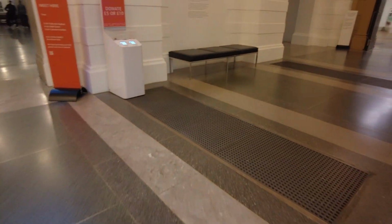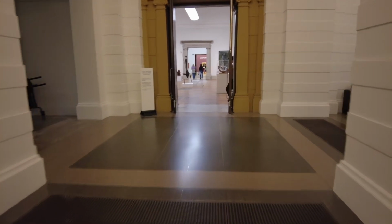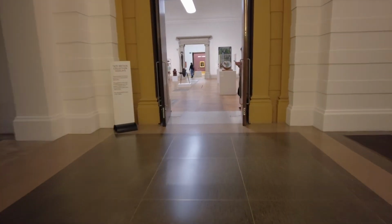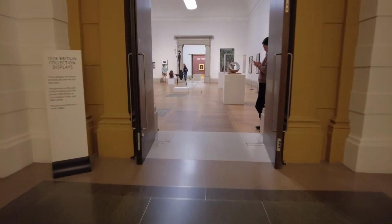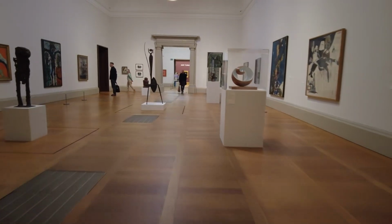I'm not going to go around the whole museum looking at every painting. If you want to do that, you should visit. It's definitely a very good collection and a very thorough collection. I must admit, at the far end there, you can see the Turners. That's definitely my favourite bit.